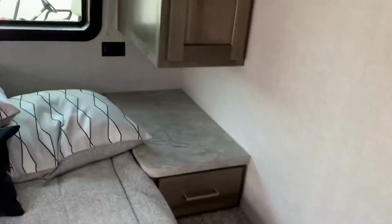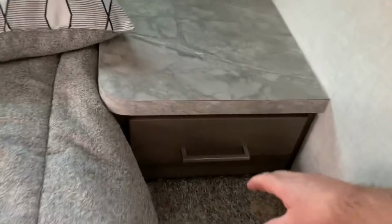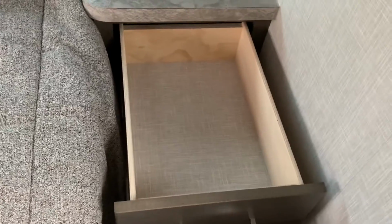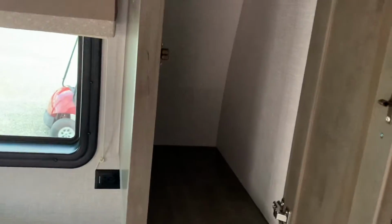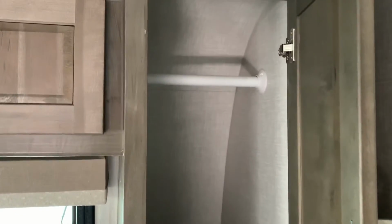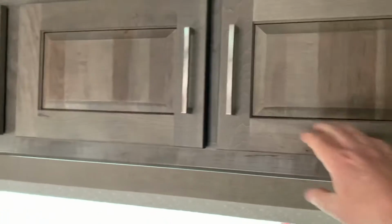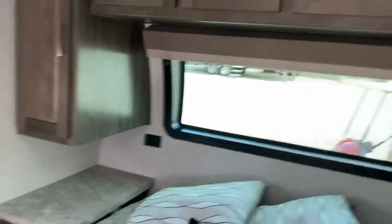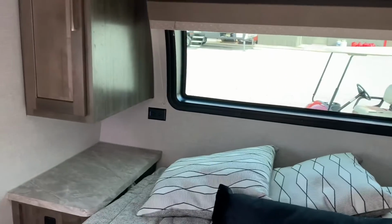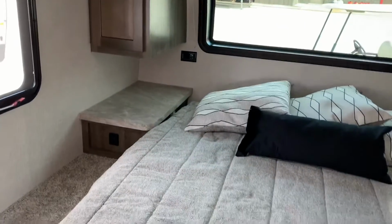That goes for any camper, whether it's new or old or Flagstaff or whatever company, it does not matter. And you've got a couple of drawers right beside the bed, and a little bit of storage beside the bed where you can hang some clothes by that clothing bar, and a little bit of storage up there as well. Of course, you've got to crawl over the bed to use those, so that's not really as functional as I would like it to be.